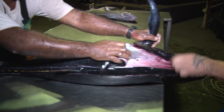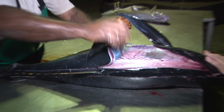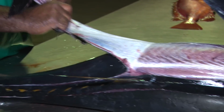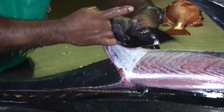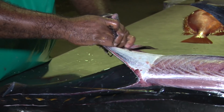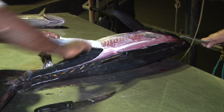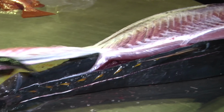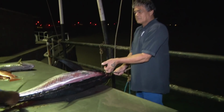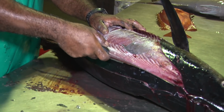A little more. Good. Got him to slide. Oh, so there ain't a lot of tuna like that. No, there's no. Roll up. Oh man, some rice put it there. Want some to take up with you?